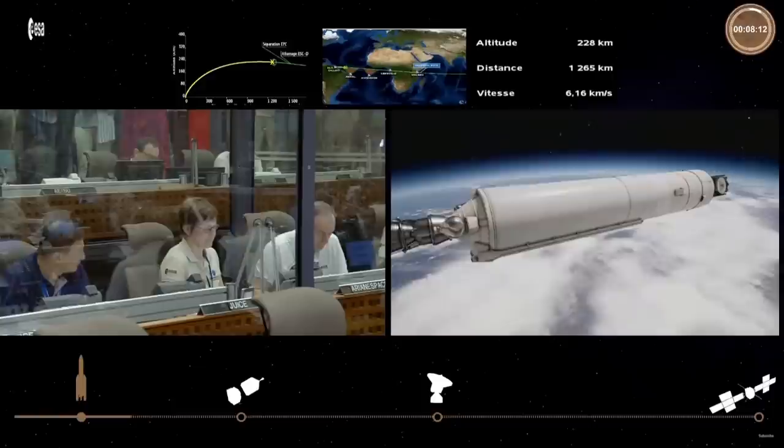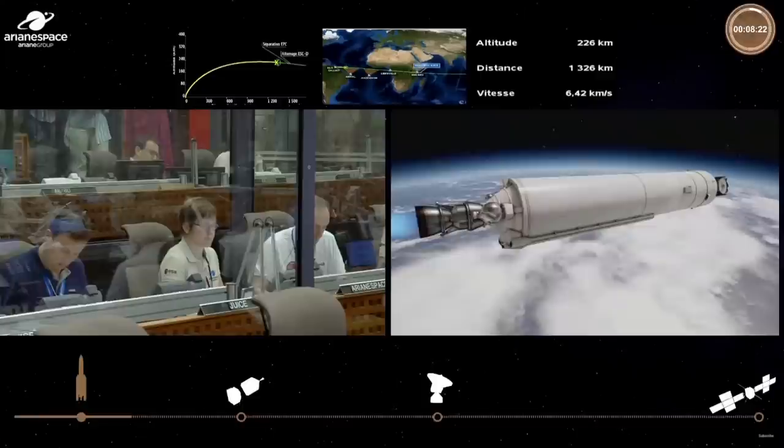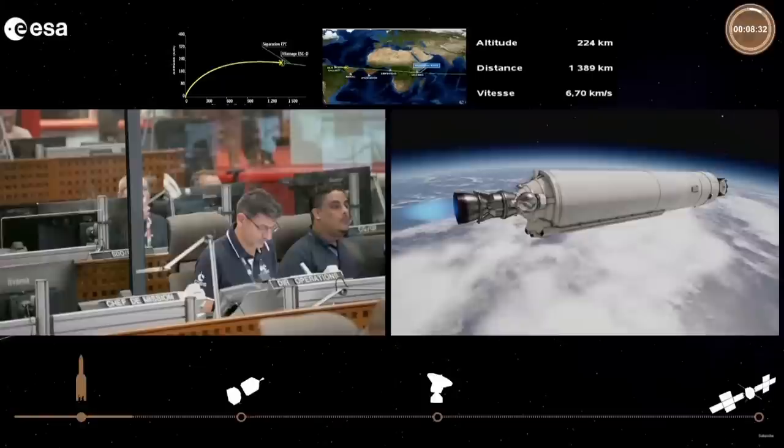So the first station to pick up the data was Galliot, right here in Kourou, followed by Natal in Brazil, then the island of Ascension in the middle of the Atlantic, followed by Libreville in Gabon, and finally Malindi in Kenya.